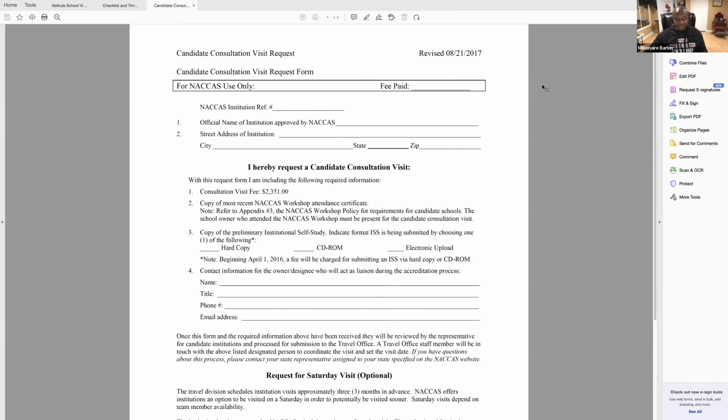Include students on the leave of absence. If they went on a leave of absence, make sure you have the leave of absence form. A lot of schools will put a student on a leave of absence and they don't have them fill out the form. You want to document everything. So you're going to have that list.